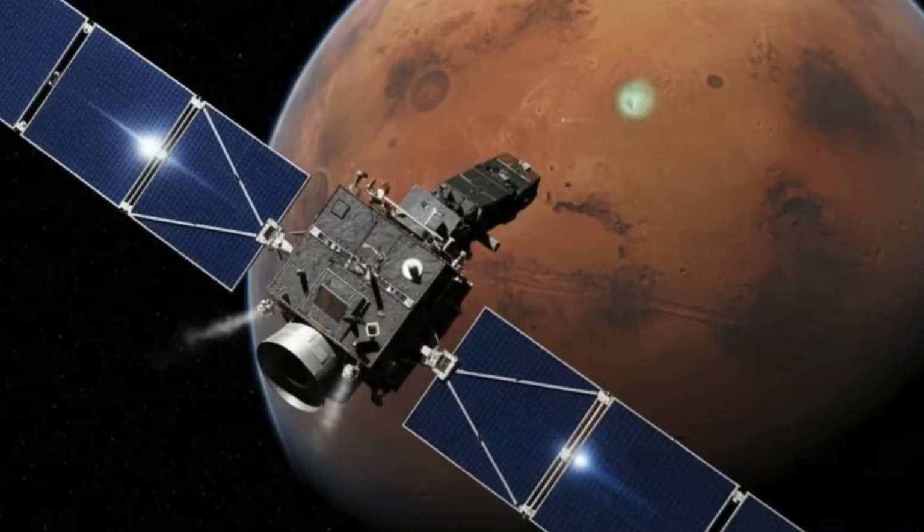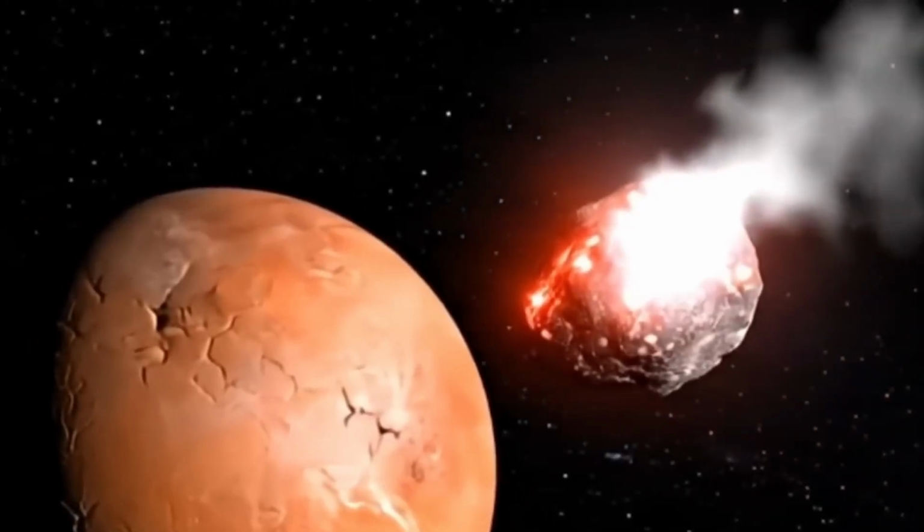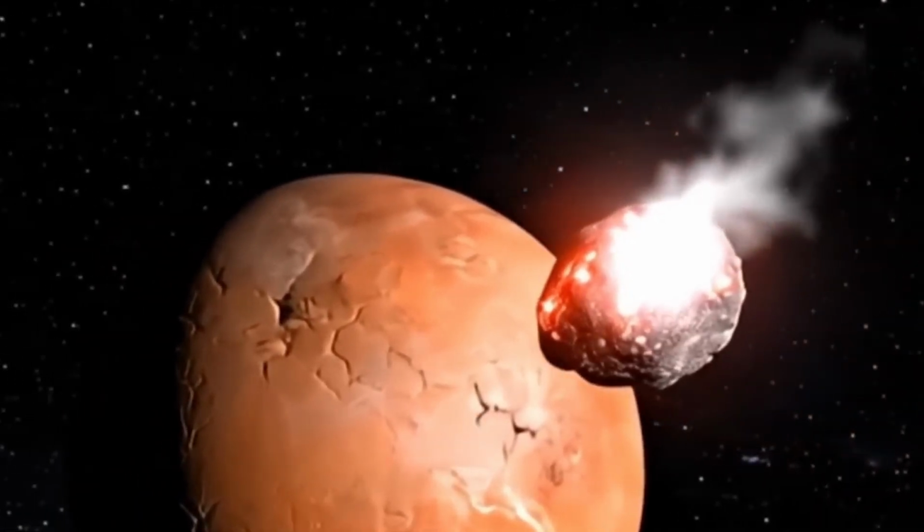Scientists have already discussed how this comet appears unusual because of its lack of a visible tail, something very rare compared to most comets. However, as it approached Mars, the comet began to develop a thin tail, though still much fainter and narrower than any seen before.